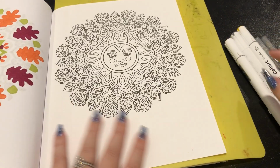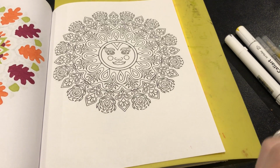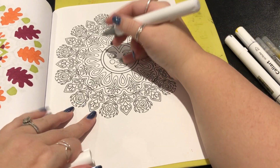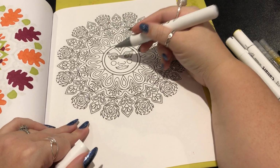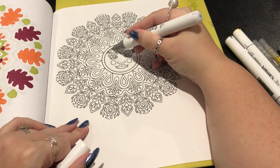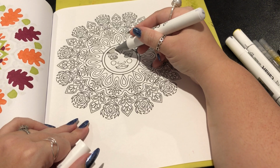Let's go. I don't have a plan besides color. I don't know what we should talk about today. Oh, I just dropped my marker right away. I'm using my... I see red already coming through, and that worries me a little.